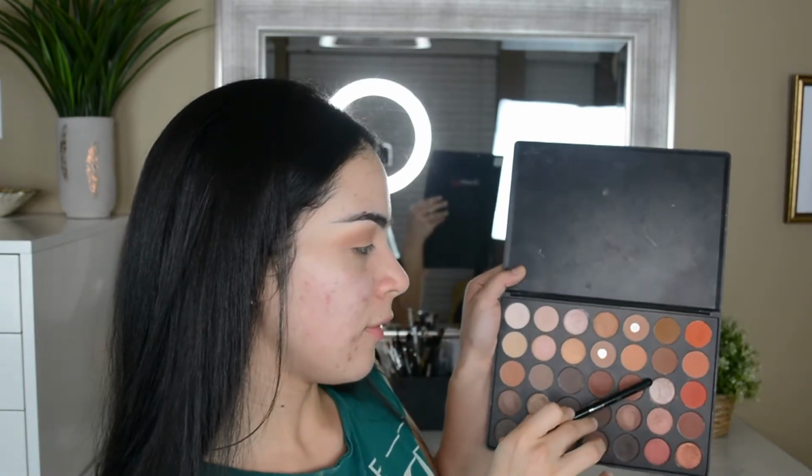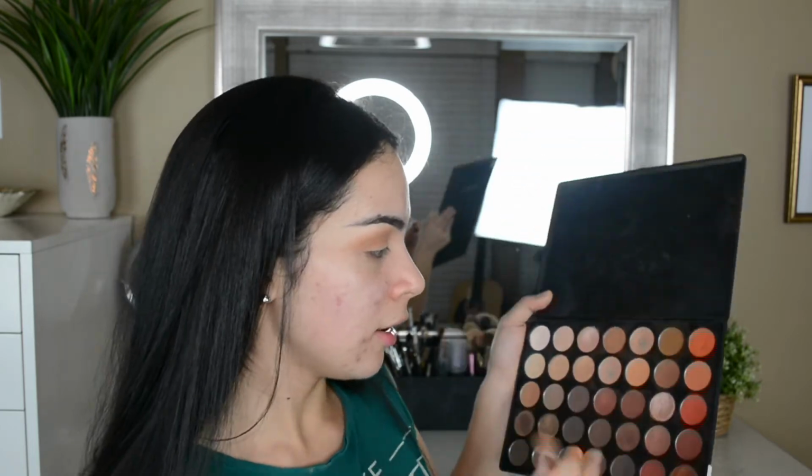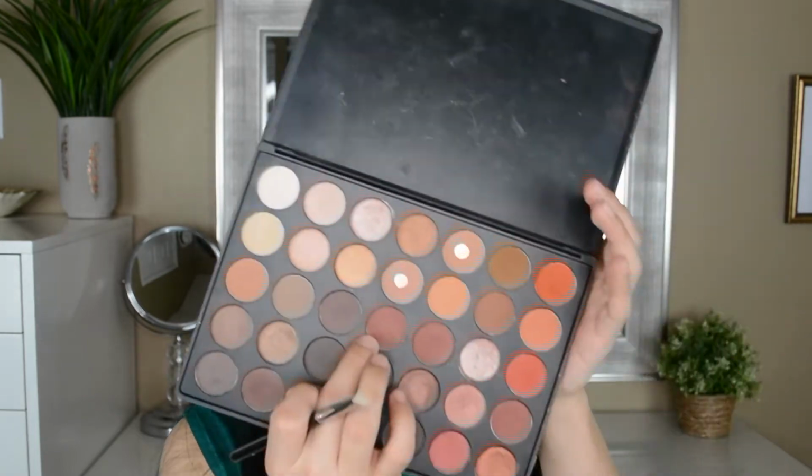On that same brush, I'm going to take the shade that is right above that really metallic color, which is this one right here, and pop this on the outer corner of my eye and then drag that into the crease. I'm going to be taking the Sigma E25 brush and I'm going to go into this shade right there and apply that right over the shade that I previously applied. It wasn't as dark as I thought it was going to be, so I'm going to just go in with this.